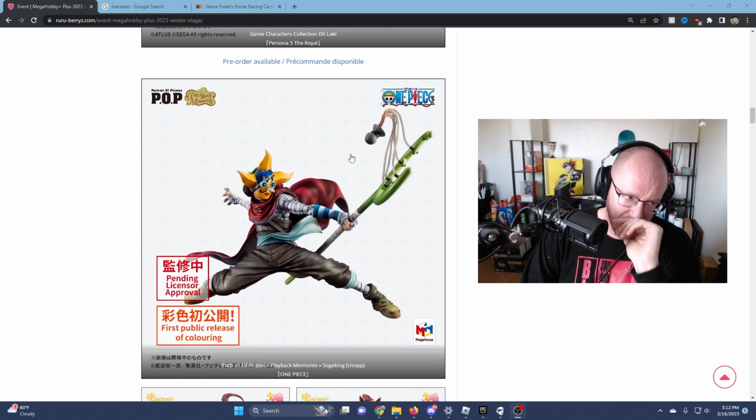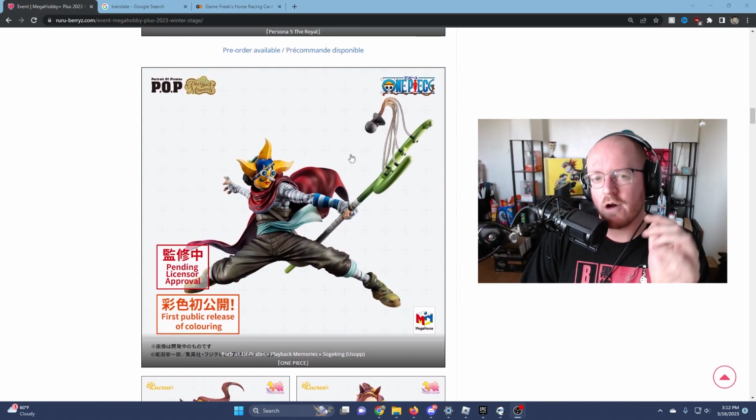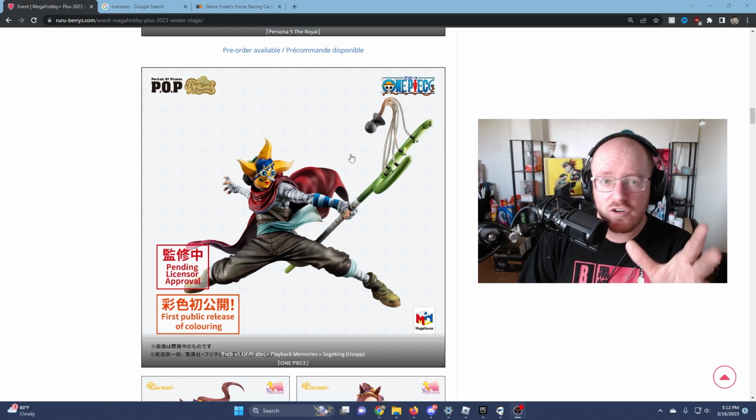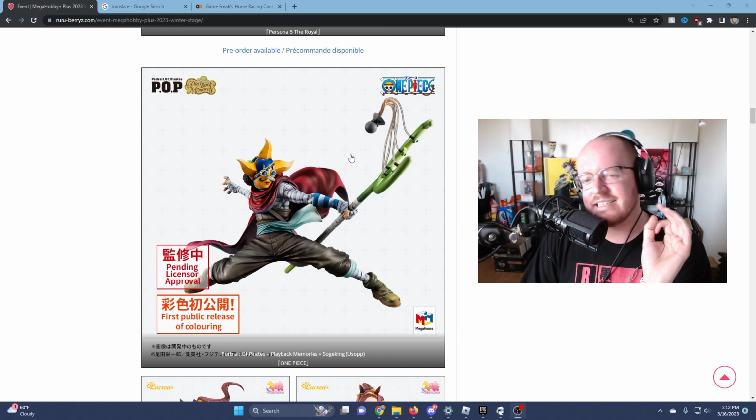Portrait of Pirates. All right. Portrait of Pirates is a line. They always have fantastic figures. Now, we're finally doing somebody that's not the main Straw Hat crew because we're talking Usopp King. He plays a pivotal part in the series multiple times, as a matter of fact. So it's super cool that he's getting a figure finally.